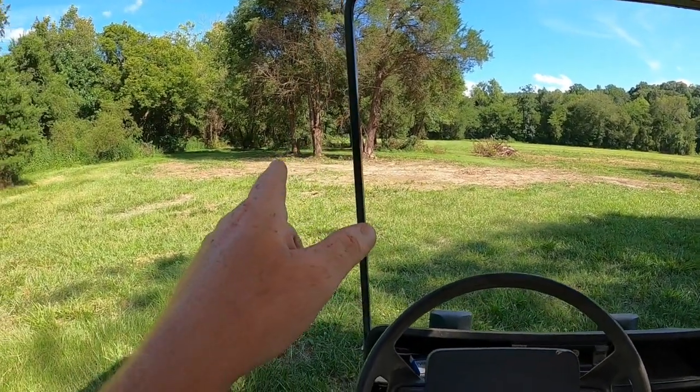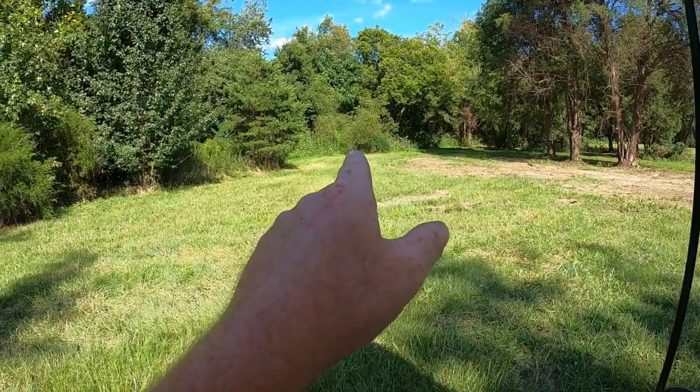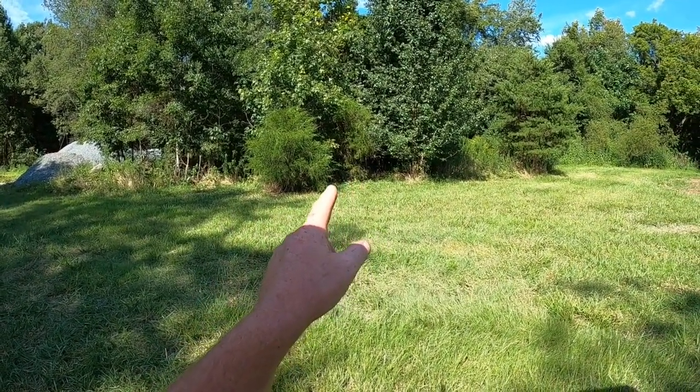Of course, we're working on this down here. We showed you that. Still got a lot to take out there. And then starting about right here where my finger is, moving all the way around back over to where the rock pile is, there's a chunk right in here that's got to come out.